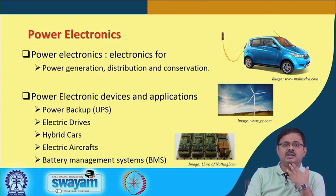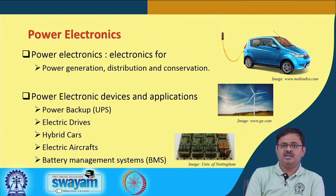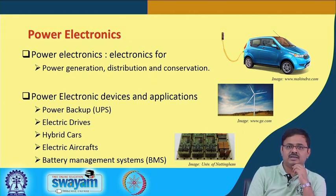If you look at power backup, the UPS, we have it for our desktops, the smaller versions, that is electronics. Electric drives, hybrid cars, electric aircrafts, no more aviation transmission fuel. Battery management systems, if battery is something that we look at for energy storage, then how do I store it intelligently, how do I look at its health and draw the current during the discharging phase intelligently, that is controlled by electronics and smart electronics.